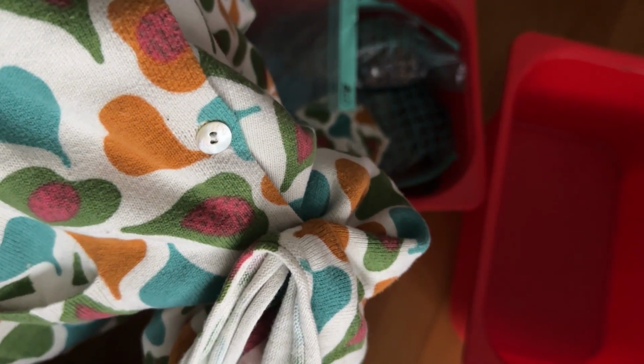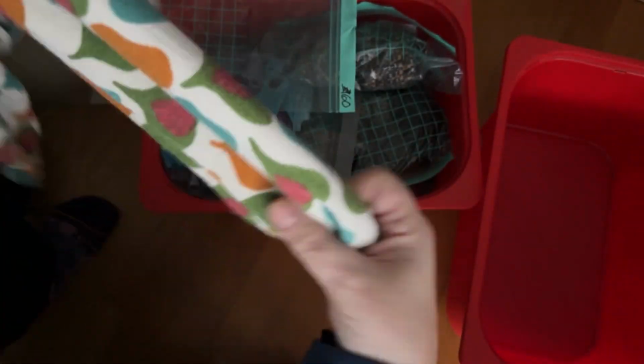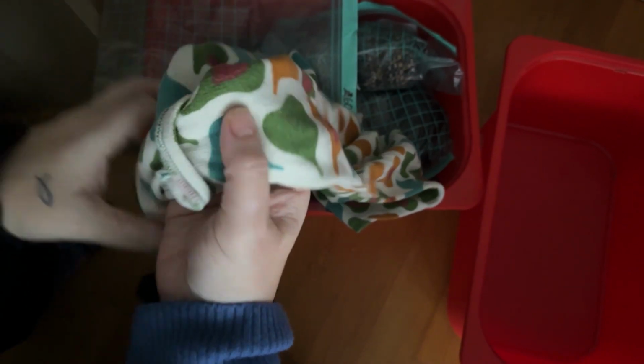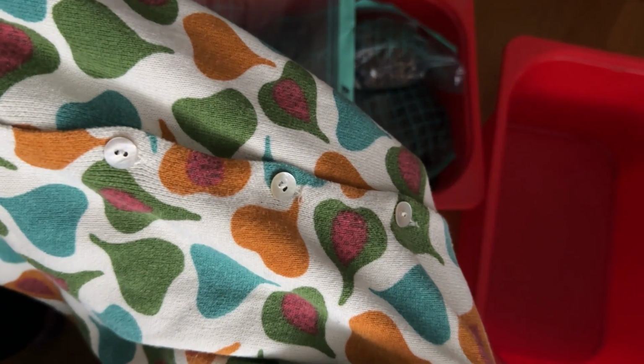Look at this. And it has mother of pearl buttons on it. It has a side pocket on one side. It is a long length sleeve. And it is organic cotton, as almost always in this brand. Look at that. Look at those colors, you know? So this is listed, and I'm amazed it hasn't had more views.